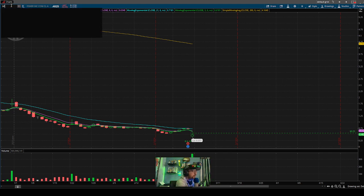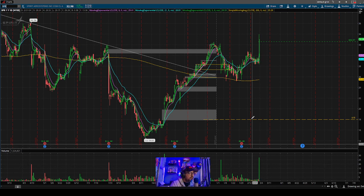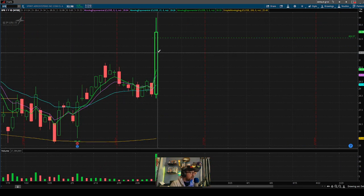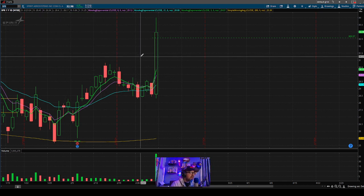And we're going to go to SPR. So if you guys don't know, SPR had a significant move on Friday. And it is because we took a pretty strong position on it on the news that Boeing wants to buy them out. So this is a company that helps Boeing, or they work on planes. And I think they exclusively work with Boeing. I'm not really sure. But the point is that it's going to get bought out by Boeing.